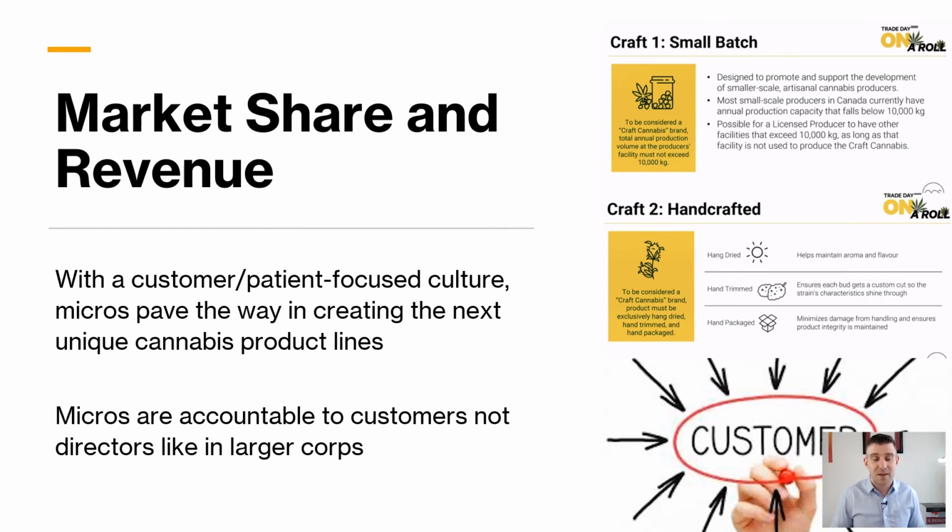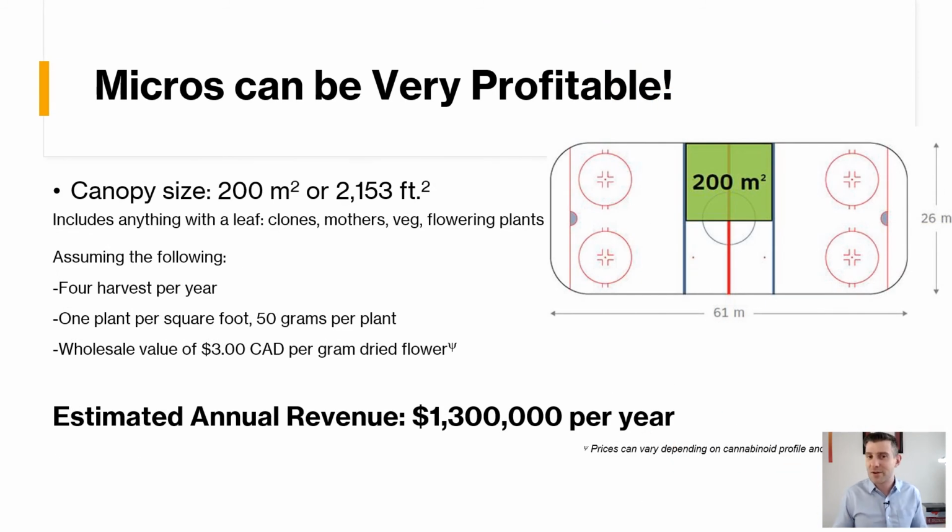From a revenue standpoint, micros can be very profitable. This is obviously going to fluctuate depending on the dollars per gram that you can seek out for your dried flower. And again, with microcultivation, we're limited to a canopy size of about 200 square meters. From the microprocessing side, that's 600 kgs of product you can process. If you're a micro and a processor, which is a great business model, you can process everything that you grow. The canopy size is going to include anything with a leaf. So that includes clones, mothers, veg, and flowering.